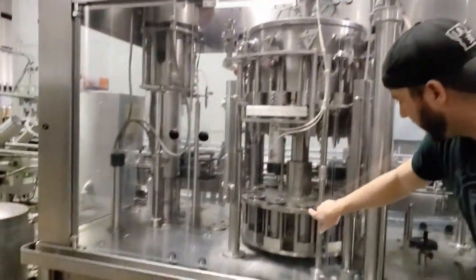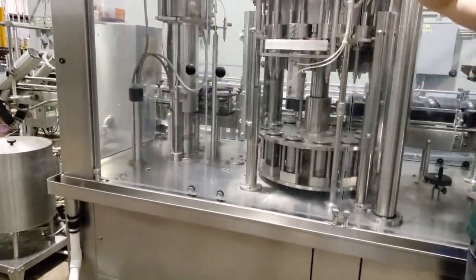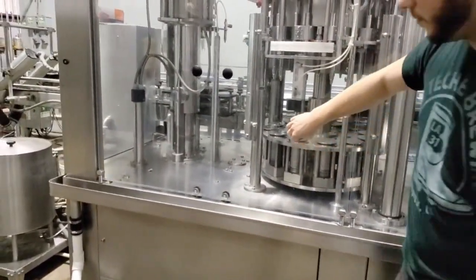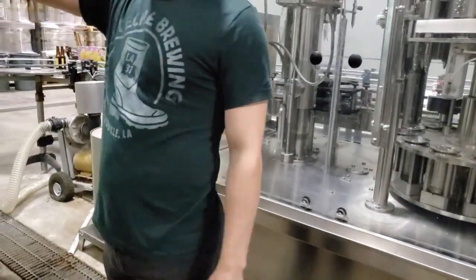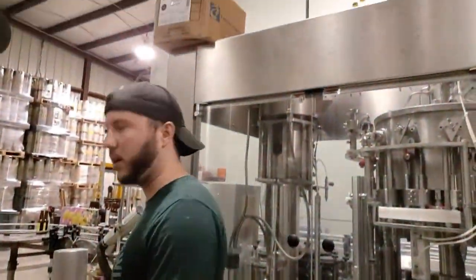Actually, these guys lift up, push them up, and fill them all the way with the beer. Everything's predetermined depending on if we're doing bombers, which are 20 ounces, versus the long necks, which are 12.